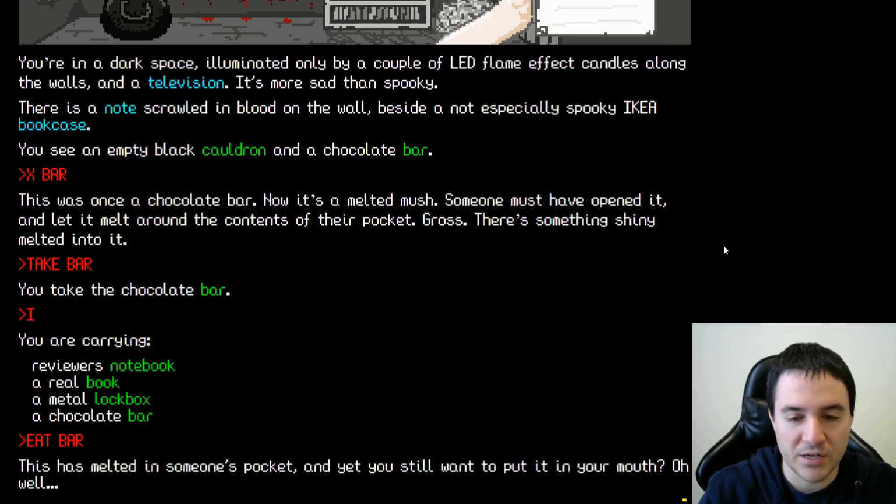This is melted in someone's pocket, and yet you still want to put it in your mouth? Oh well.